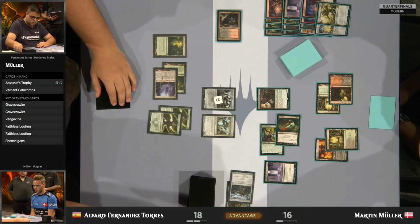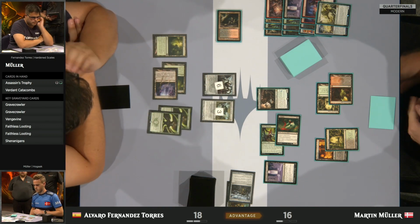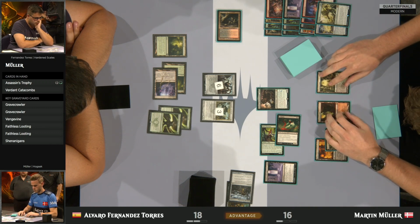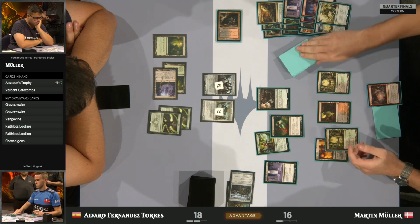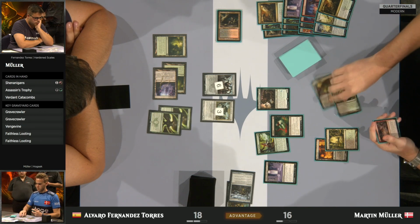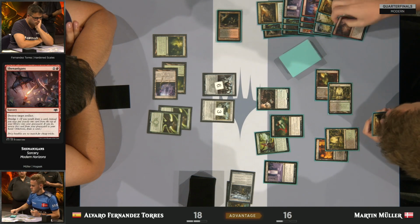Müller has the Hogaak online. There's an Arcbound Ravager. That's not doing much because Martin Müller can just cast shenanigans every turn for the rest of the game. Yeah, and that's the problem. I think without shenanigans, this game might have actually been pretty close. Hangerback Walker would have been able to go to 9. That was a very good blocker for the Hogaak. But between Leyline of the Void and shenanigans, it's going to be really hard for Alvaro to mount something.